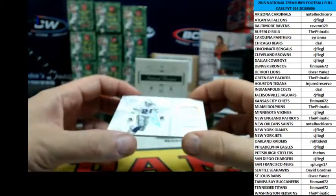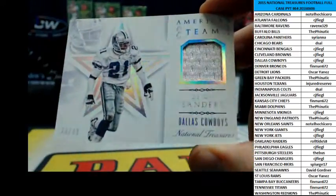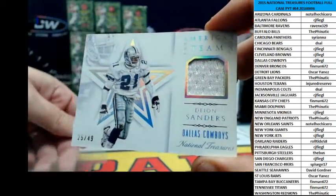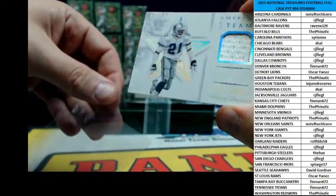We've got America's team. 25 of 49 jersey card Deion Sanders. Neon Deion. That one's going to CJ.